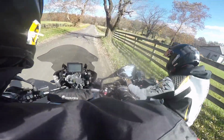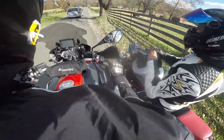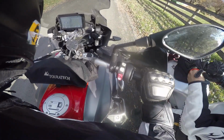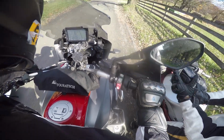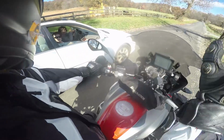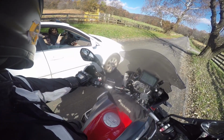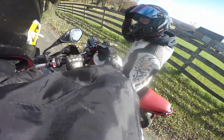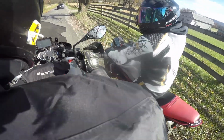Yeah, can you handle it? Yeah. Then we're going this way. Alright. This will take us home. Alright. I'm good. I just want to put my glove on. That was all. Alright. Harper's Ferry Road. At least that's what my map says. Yeah, you'll be good on this stuff? Yeah. Just be loose. Stay loose.